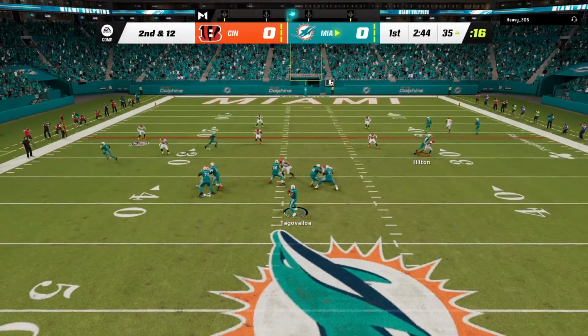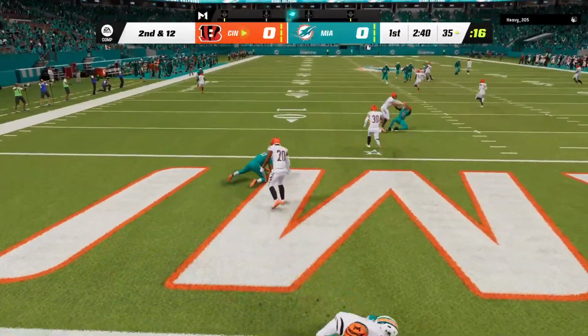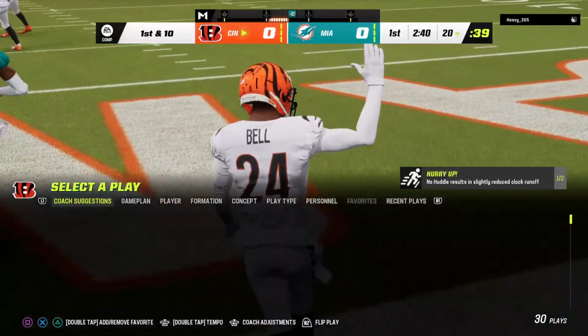Here's Tua. Gonna look deep for Wilson. And oh, it'll be intercepted. Picked up by Von Bell. And the Bengals are going to get possession here as they force the opening drive turnover.